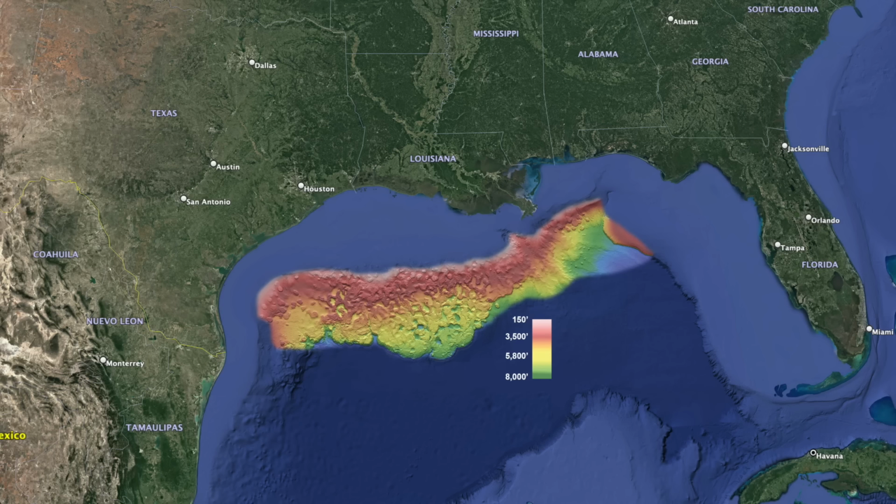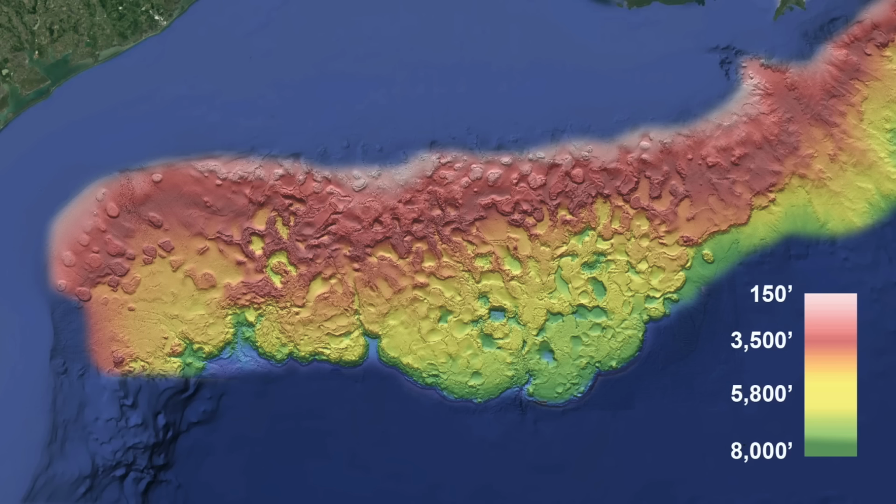So what kind of map is this? Well, it's a bathymetry map, or a water depth map that has been colored according to the depth of the water. I then overlaid this bathymetry map on Google Earth imagery so as to give us better spatial context. Let's focus on the color scale to help us understand this map better.